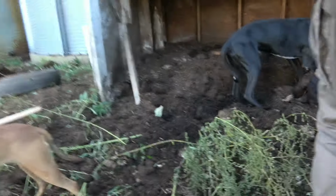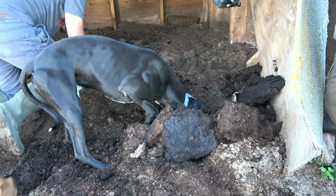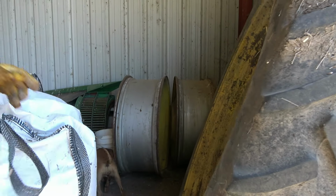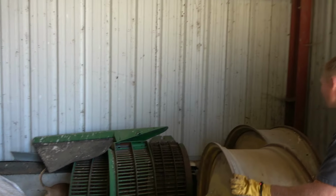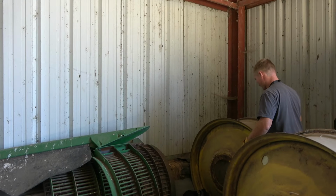Is that it? Did I steal it from everyone? Sorry, guys. How many did you pull out of there? Three. They weren't as big as I thought. Their tails were deceiving. He's a little excited. Gypsy's getting a little too excited. That one? No? Yeah, she's excited. We don't know.